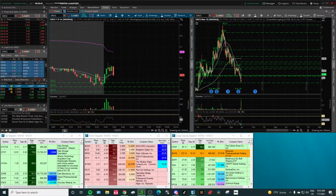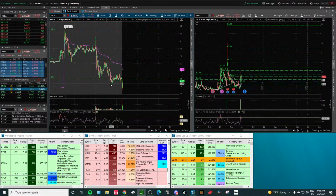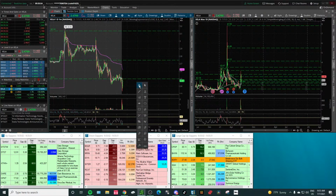Again, only lost 3.38%. Or no, not percent. $3.38. Totally fine. I'm totally fine with losing that right now. Again, now I got to make this next trade really count.